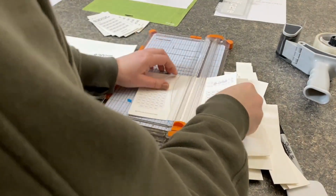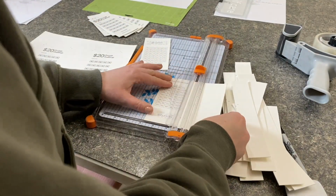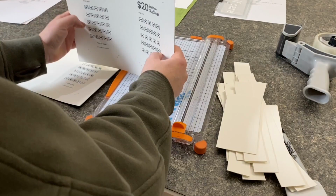Now, to make good use of my time while I am waiting for my vinyl to cut, I am cutting extra trackers here, which I will then laminate later, but I always like to be doing things and preparing more products so that I always have enough stuff on hand.